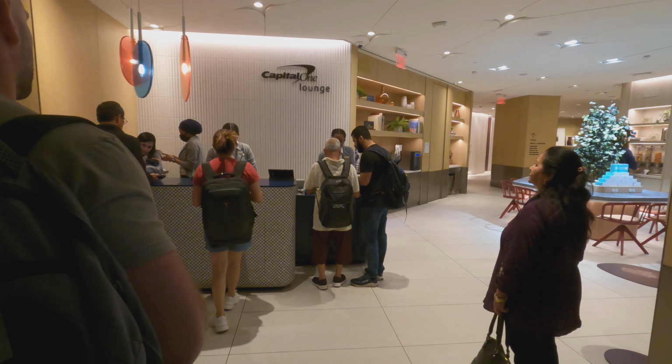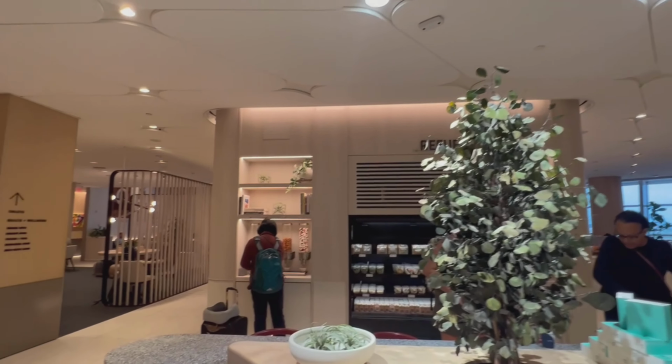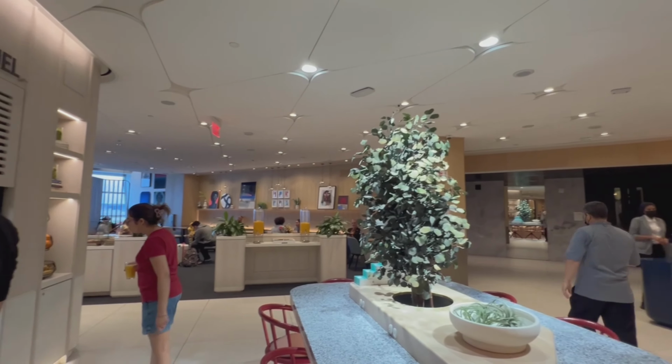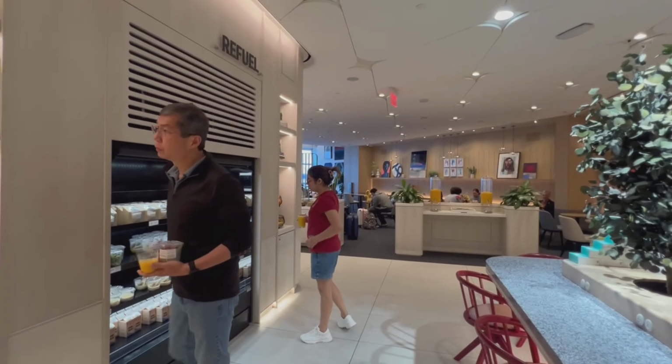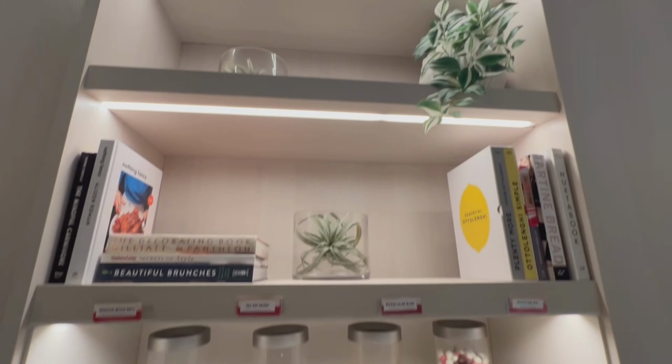To learn about the entry requirements for this lounge, stay tuned as I'll detail what's necessary for access a bit later in the video. Near the main entrance of the lounge, you will find the grab-and-go station, perfect for grabbing food and drinks if you are in a hurry. I will also discuss this a bit more later in the video.